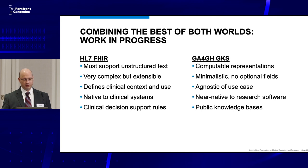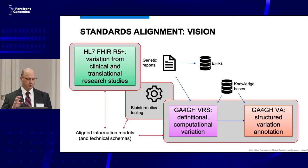We're trying to leverage the strengths of each of these standards, and the vision that we hope to achieve is that the standards that are now aligned would be able to allow us to take data that was used for clinical reporting and use it seamlessly with data from the research side, whether that be from the growing number of public knowledge bases that are now supporting some of these standards or the bioinformatic tooling that has historically been the genesis of those file formats themselves.